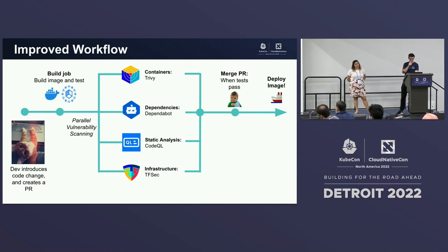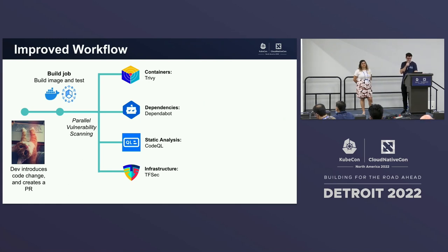After all of your code scanning finishes running, you get your pull request review, and your tests are passing, you know that when you go to release, there are not going to be any vulnerabilities, because you've already been checking all along instead of at the end of the release.